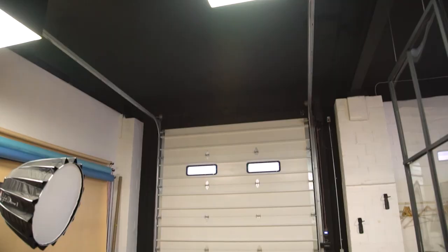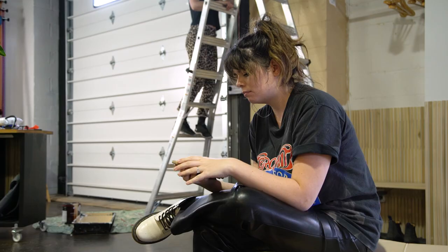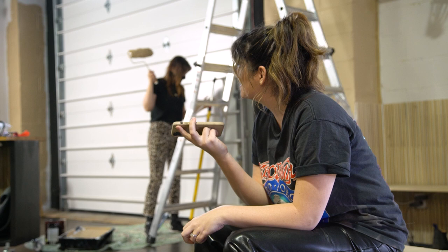So while the paint dries, I need to get started on figuring out how we're gonna do this giant curtain in front of the garage door. Probably the biggest curtain I've ever installed. I'm calling up a friend who I think can help me source a pole that will work as our giant curtain rod. Okay, so I need to source basically a 13-foot, like 1-inch metal pole.